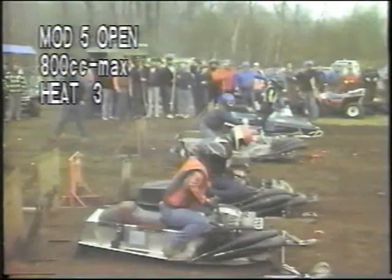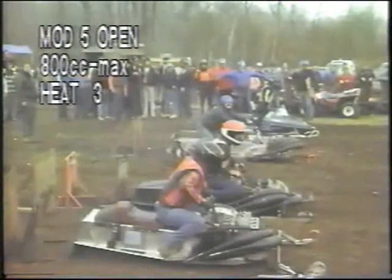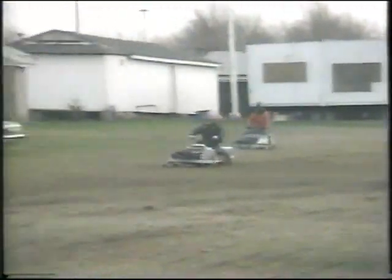Looking at the starter. And they're gone. Just as soon as we find out who won it, we'll let you know. First place was 1372.